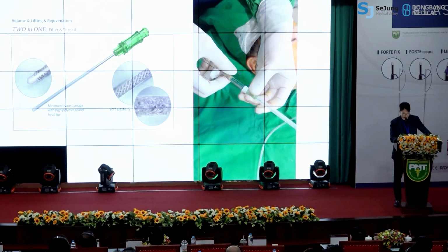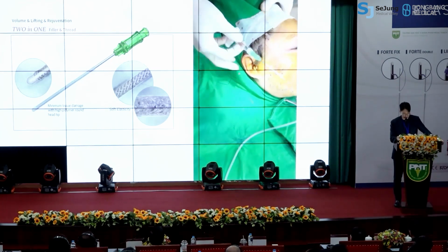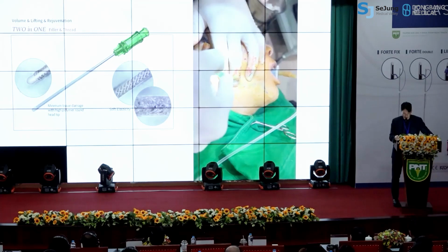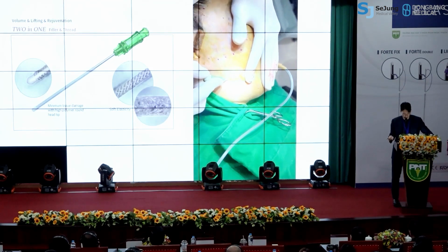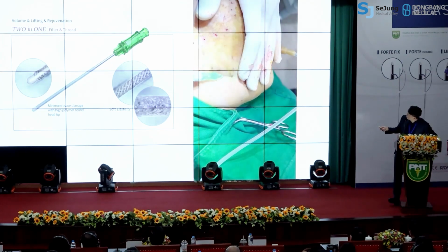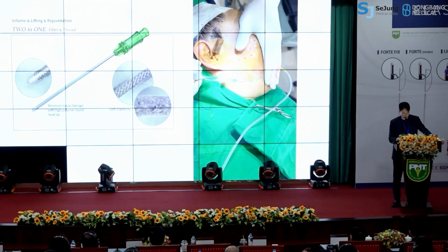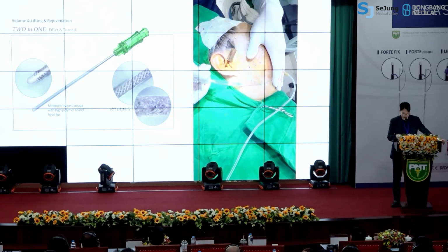Combine mesh thread and filler. Connect the thread cannula to the filler syringe. I already punctured the targeting site. Just insert, and after that, fill. I inject filler. I think the mesh works as a scaffold to keep the filler in a limited area.